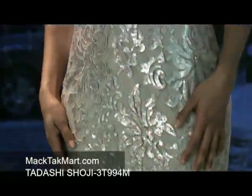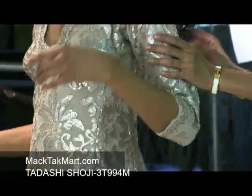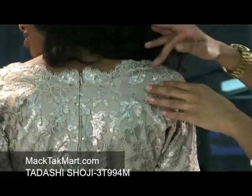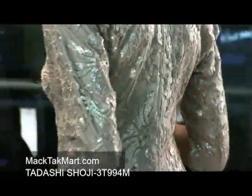The shoulders are 3/4 length, which is very nice. It's not too long, not too short. And as we turn around here, we can see the very gorgeous pattern here and structure of the border, and it has an invisible zipper as well.